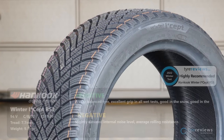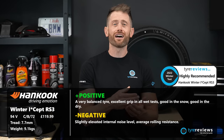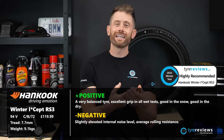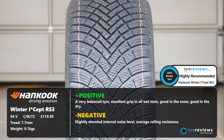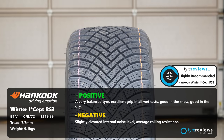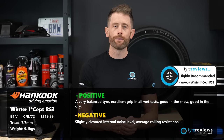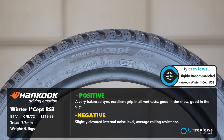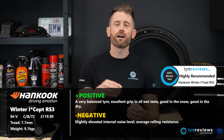The new Hankook Winter iCept RS3 continues Hankook's impressive run of results, and other than an outlier in snow braking, it is a winter tyre with no major weaknesses. It was impressive in the dry, very impressive in the wet, and thoroughly enjoyable around the snow handling track, with predictable handling and high levels of grip. A good aquaplaning result and high snow traction cements the tyre in 3rd place, and is a tyre I highly recommend.